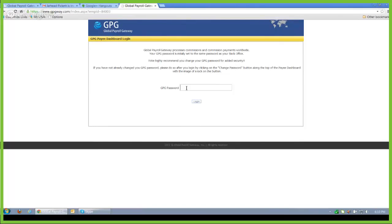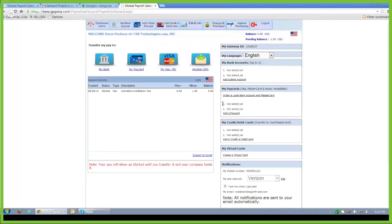The way that you can enter GPG is at gpgway.com, but it's easier, better, best, whatever you want to call it, to always just be logged into your back office at 20now.com and click the link that Richard has provided for you. You'll come to this screen, and then you go ahead and put in just your password, which I will do now, and click log in. And there we go. And this is your GPG dashboard.